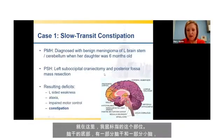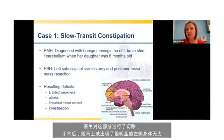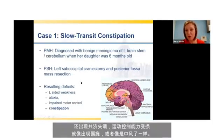In that area, if you can see my cursor, can you all see my cursor? Yeah, okay. Really at the base of the brainstem here, that part of the cerebellum and part of the brainstem were what was resected on this particular patient. Immediately after the surgery, she had really significant left-sided weakness, ataxia, really impaired motor control. It was almost like she was presenting with a hemiparesis or almost like a stroke.